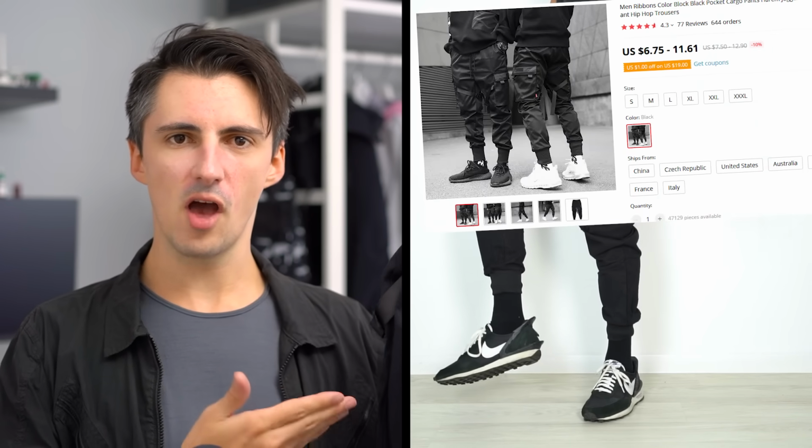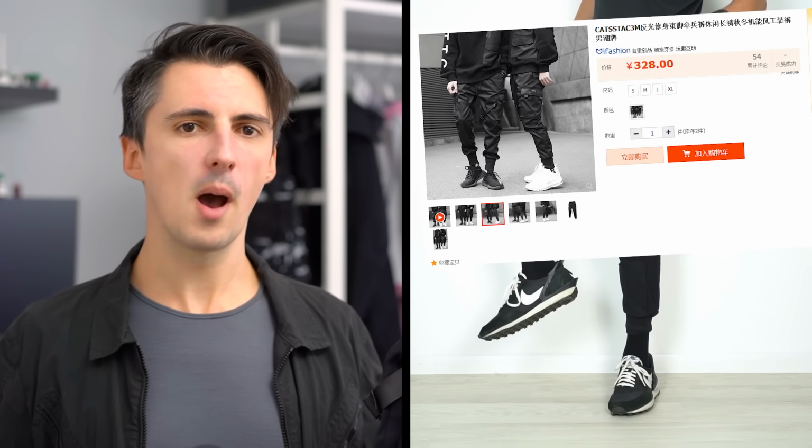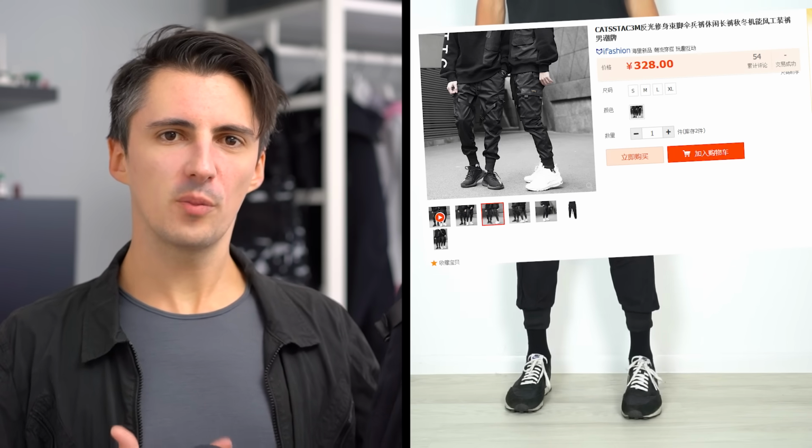But the further I looked, the more these exact design of cargos kept popping up. It seems like the original version is made by CATSSTAC, which is one of the Taobao brands, and they have exactly the same product pictures and stuff on a whole bunch of different places. So I went ahead and bought the cheapest pair that I could find using these product pictures on AliExpress. Because hey, I'm not about to overpay for this stuff, right? I don't want to pay $60 for these.